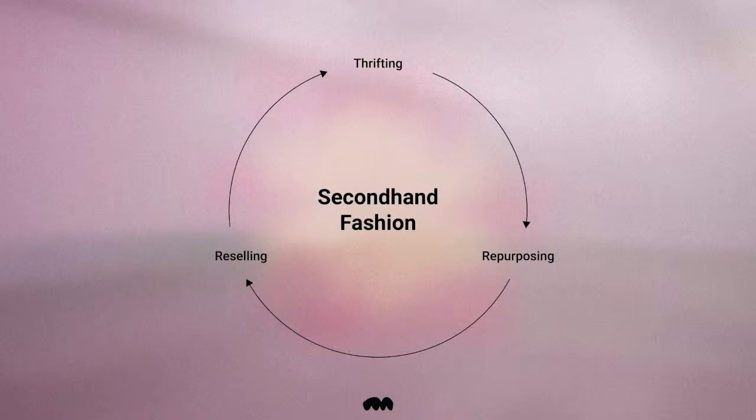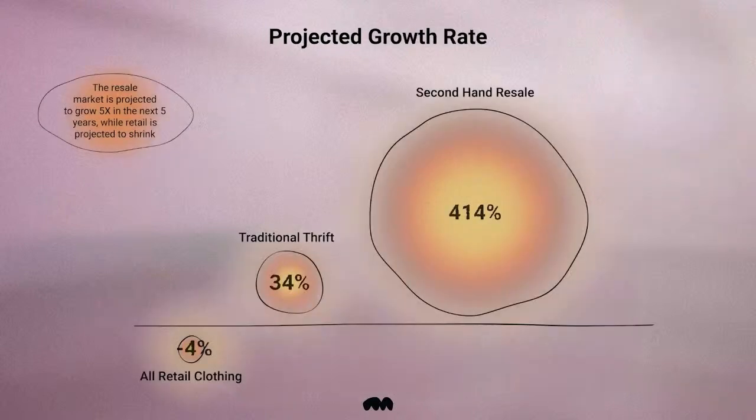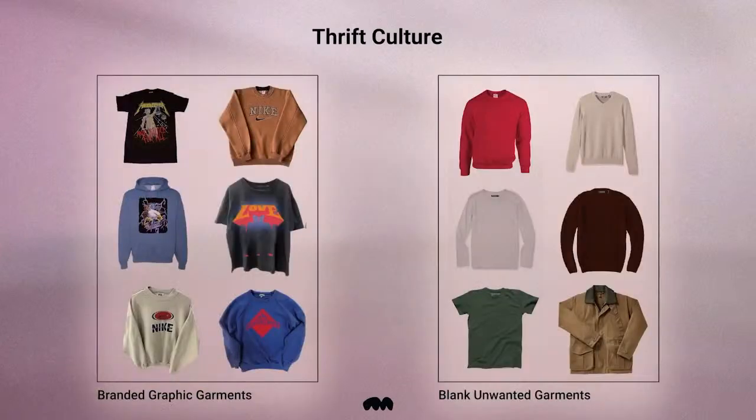Secondhand fashion includes thrifting, reselling, and repurposing used clothing. The projected market value of the thrift and resale market is predicted to surpass fast fashion before 2029. The market is also forecasted to grow 5 times in the next 5 years, while retail shopping is shrinking. All data shows that this is the fastest growing movement in fashion today, with no signs of slowing. The second-hand movement embodies uniqueness and sustainability, which are at the core values of Gen Z consumers.